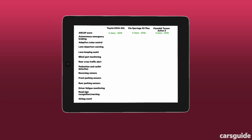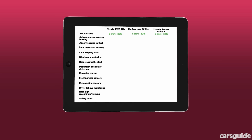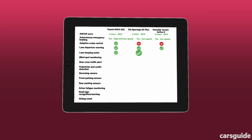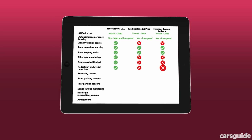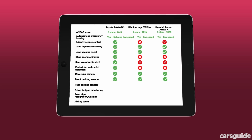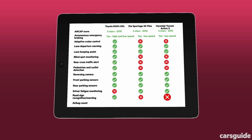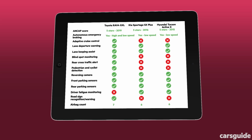When it comes to safety equipment levels, the standard fit list varies. The RAV4 gets high and low speed AEB with adaptive cruise control, which the others don't. And the Toyota also betters its rivals with blind spot monitoring and rear cross traffic alert as standard. You've got to get the top spec versions of the others to get that tech. All have a reversing camera as well as front and rear parking sensors. The RAV4 misses out on fatigue monitoring, but it counters its rivals with road sign recognition. Be sure to read the full review for all the details.